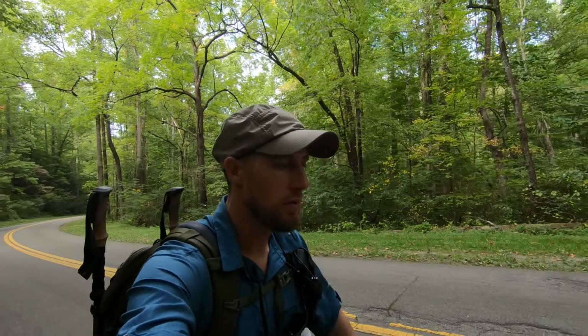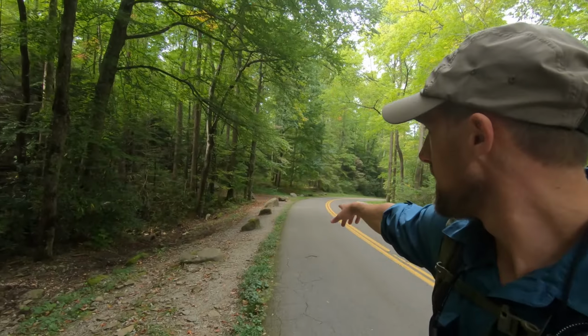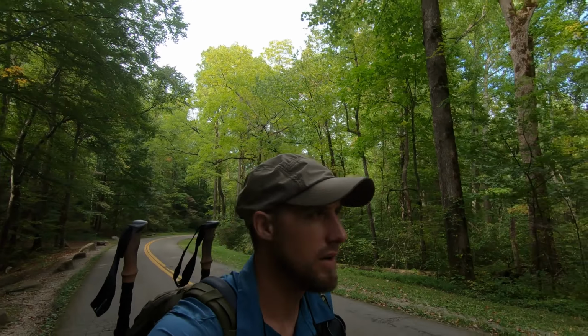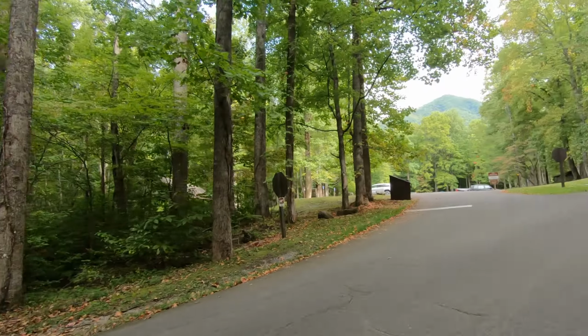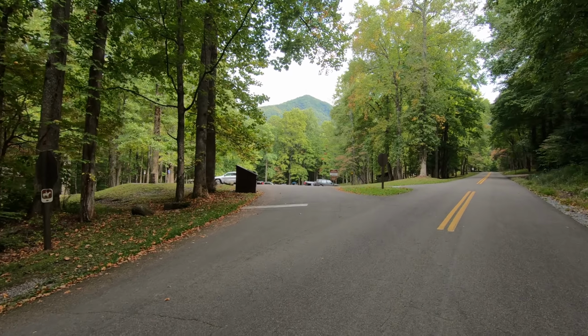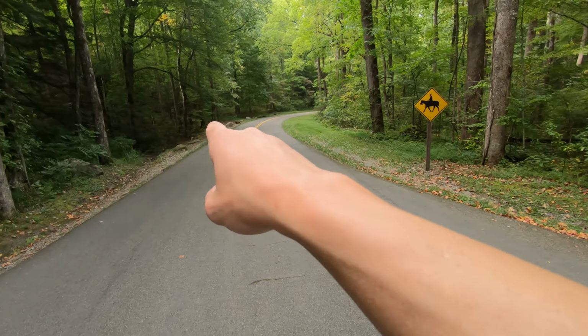Alright guys, so we made it back to the main road where the trailhead starts, which is right there. So we are back here at the Cosby Campground picnic area, where you can actually park your car and walk over to the trailhead, which is a very short walk right over there.